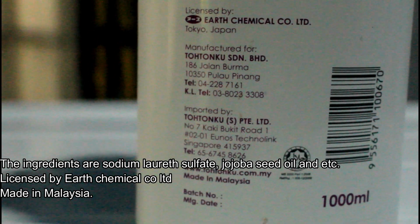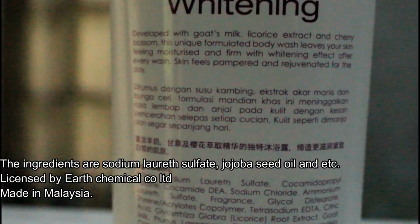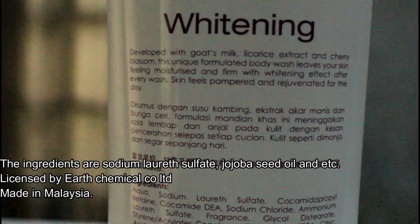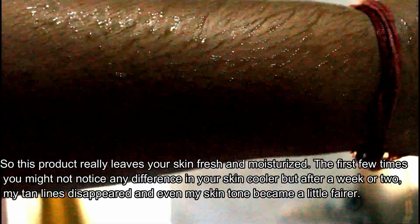In terms of ingredients, we have sodium lauryl sulfate, jojoba seed oil, and etc. It is licensed by Earth Chemical Co. Limited and it is made in Malaysia. The product really leaves your skin fresh and moisturized.